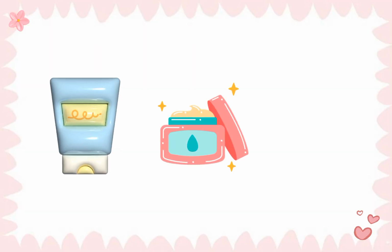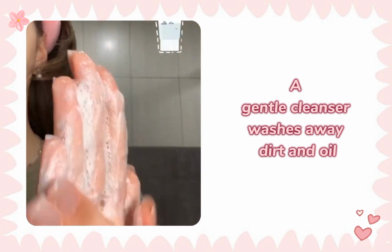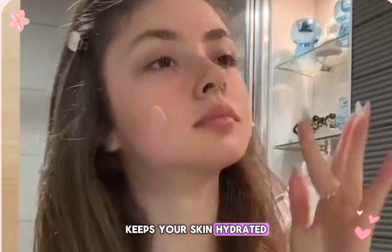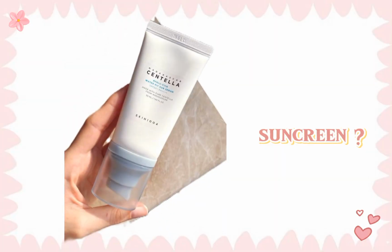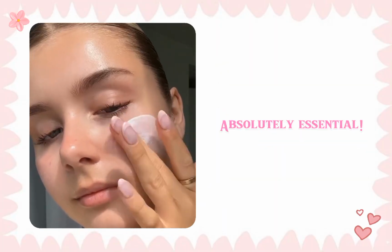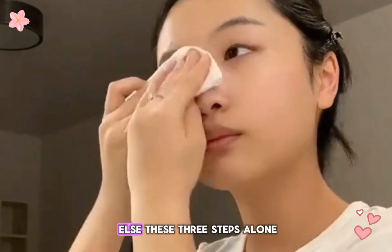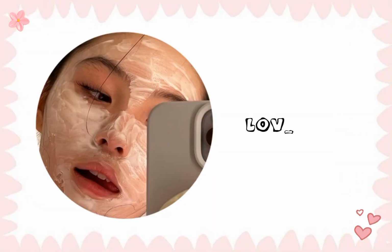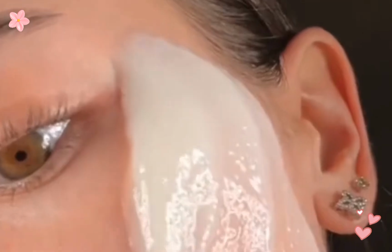Cleanse, moisturize, and protect. A gentle cleanser washes away dirt and oil without stripping your skin. A lightweight moisturizer keeps your skin hydrated and healthy. And sunscreen? Absolutely essential. If you do nothing else, these 3 steps alone can make a visible difference in your skin.